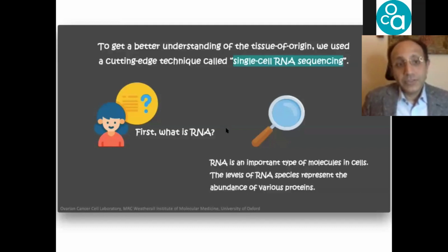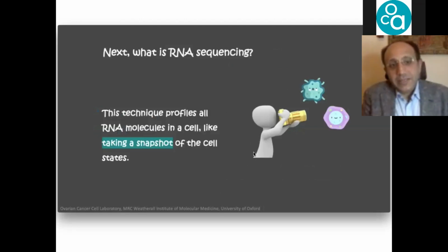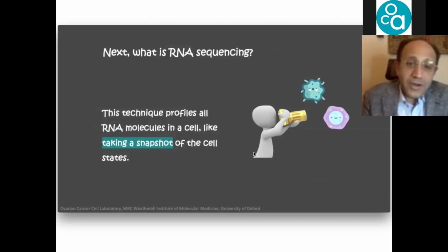I'm reminding you of this because, as a follow-up from that work, we wanted to better understand the tissue of origin, the fallopian tube, and for that we used single cell RNA sequencing. RNA, as I explained, is an important type of molecule in the cell, and the level of the RNA molecules represents the abundance of various proteins. So what we did next was use RNA sequencing, and the technique profiles all RNA molecules in a cell, like taking a snapshot of the different cell states.